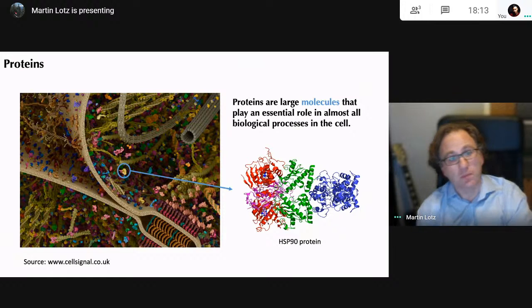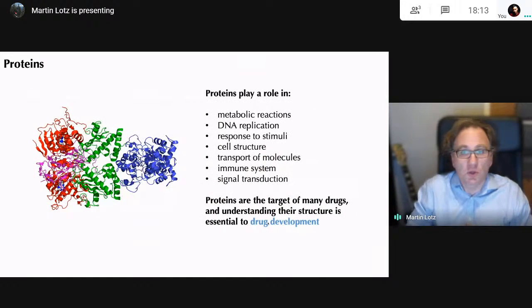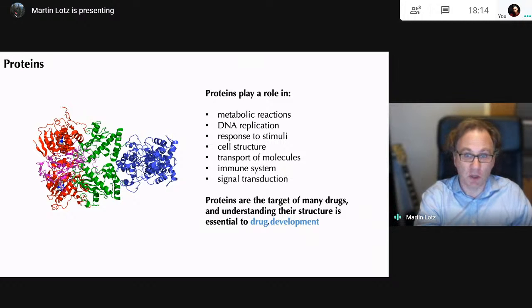And they play some essential roles, for example, in metabolic reactions, in DNA replication. They respond to stimuli, and are involved in cell structure, transport of molecules, regulating the immune system, signal transduction, and so on. So they're essentially the building blocks or the workhorses of anything that's happening in the cell, in the body, okay? And they're also the target of many drugs. Many drugs are specifically designed to target or to take advantage of the structure of certain proteins that occur in the body, okay? And let's now dig a bit deeper into how proteins are constructed.